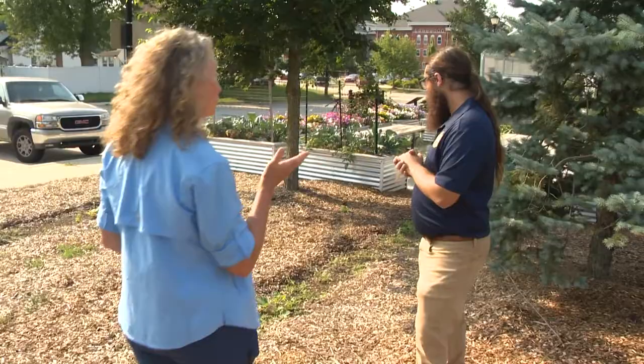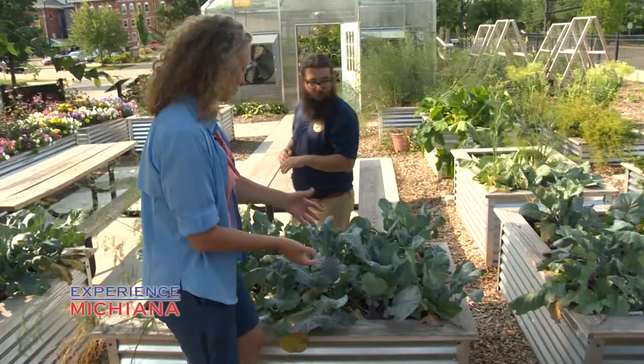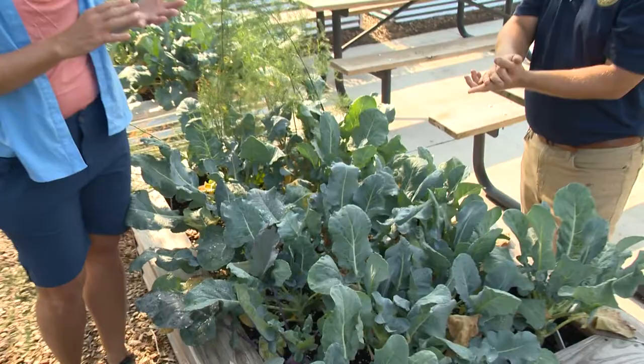So I noticed something over here that's a little weird. I think we should take a look, because I do know what it is and when it's ready. So what if I want to share what I know about this strange vegetable, the kohlrabi, which I love. And this one does look about ripe. So I know that it's ready, how to harvest it, how to cook it.